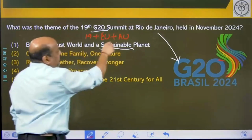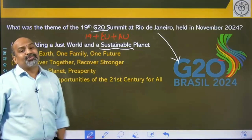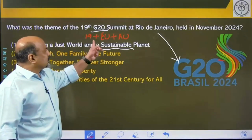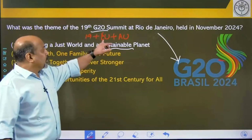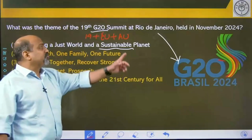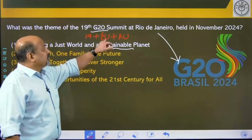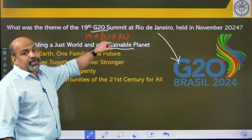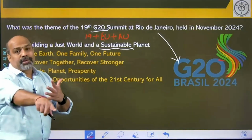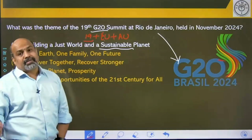Now, you may wonder, there are 21 here. Exactly. But when you say European Union, there are 27 countries in the European Union. So 19 countries, sovereign countries like India, European Union plus African Union. African Union has 55 countries. So 55 countries plus 27 countries plus 19 countries. But when you say 27 countries in European Union and 19 countries here, please know that independent of European Union, Germany is a member of the 19 here. France is a member. Okay.